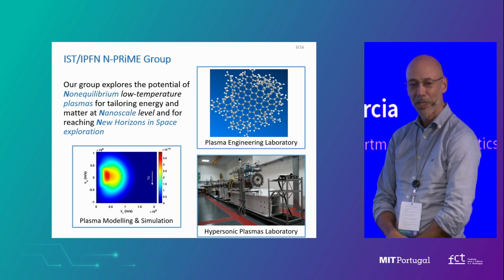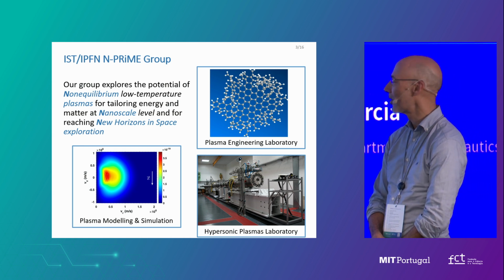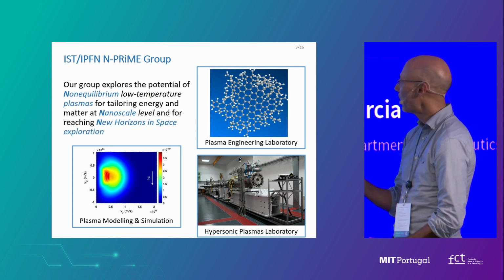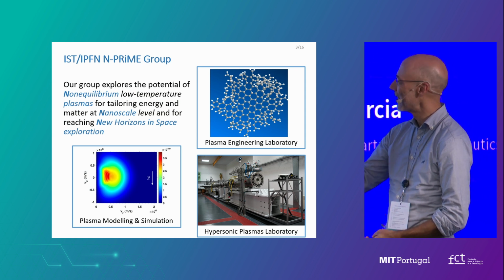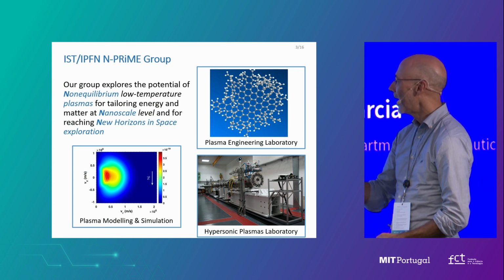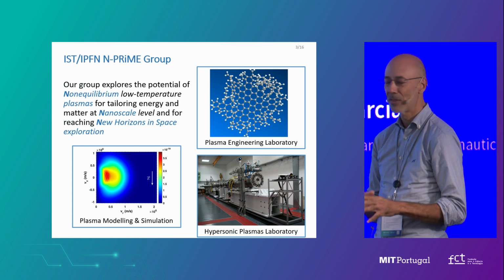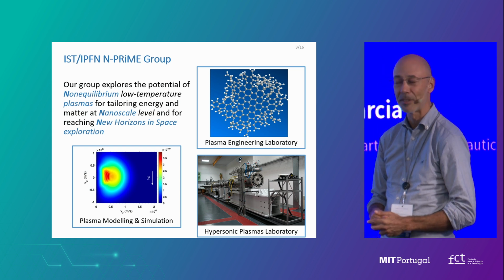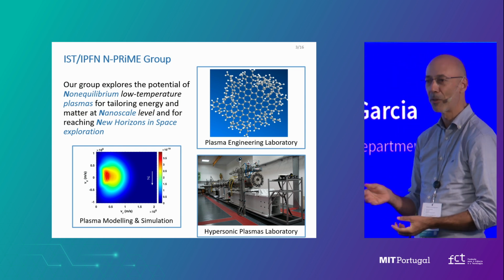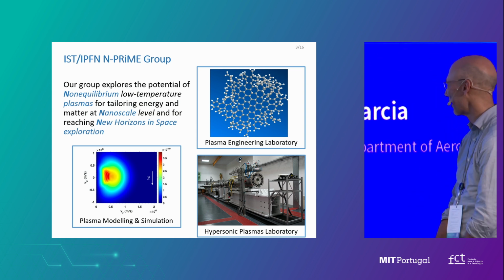The Hypersonic Plasma Laboratory, with the shock tube to make entry studies, atmospheric planetary entries, and related to space exploration. The Plasma Engineering Laboratory, the nanoscale, focusing a lot on the production of graphene. And the plasma modeling and simulation, trying more fundamental studies to understand all these non-equilibrium properties of the plasma. So I'm in fact the head of the plasma modeling and simulation, and my colleague Tiago is also working on the modeling and on the experimental side.